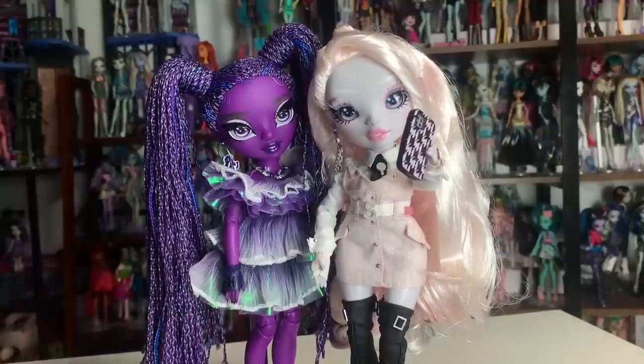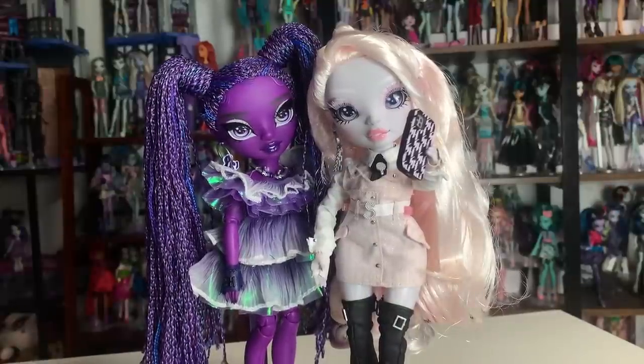And by the way, I do not mind if you disagree with me. I totally understand if this is a deal breaker that they don't come with two outfits. I'm just here to share my love for dolls. The sales of the dolls do absolutely nothing for me, right? Other than make more dolls happen, which is something that I enjoy.